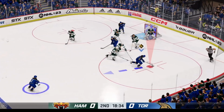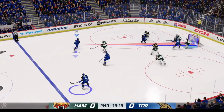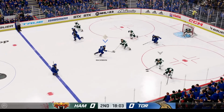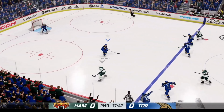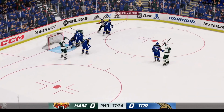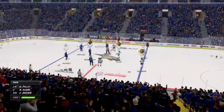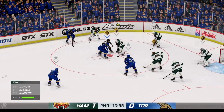No room for that one to get through. MacKinnon's got it near the point. Here's a chance! Pad save! He's on it tonight. Through the neutral zone, moving the puck along the side. Quick feed to Kadri. Scores! Jumps on his own rebound and tucks it in. Period. The Tigers lead it 1-0.